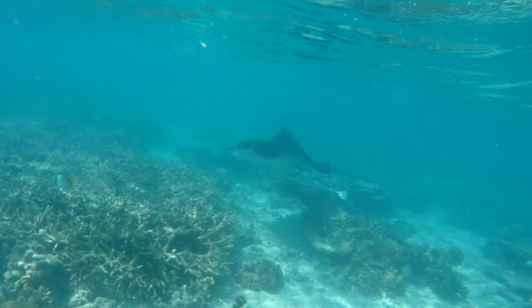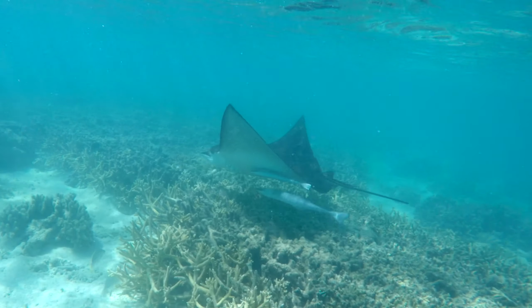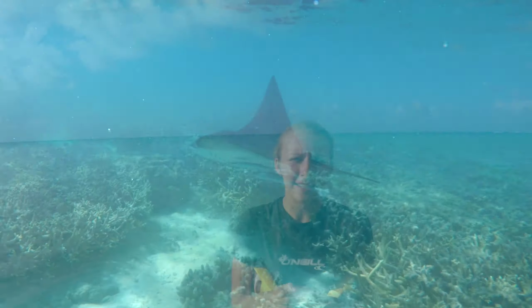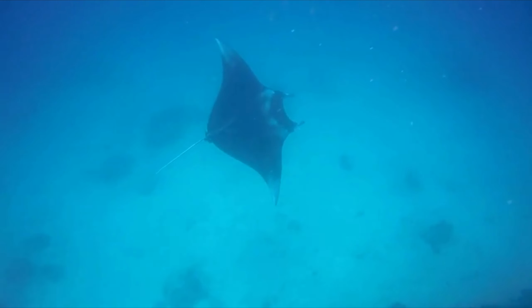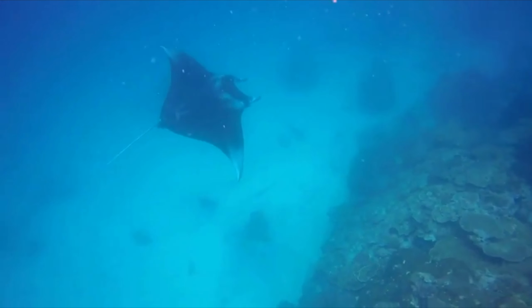We've also seen some really pretty eagle rays. Sometimes if you're up on the boardwalk, you can just see them. You can look down and you can see them because their fins come out of the water when they're close to the surface. And we've also seen one really big, really beautiful reef manta ray, and it just looked like he was flying in the water. It was so beautiful.